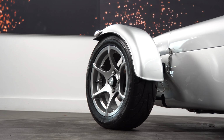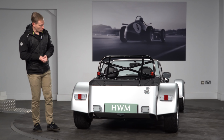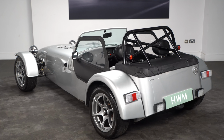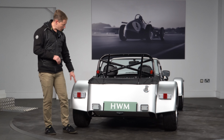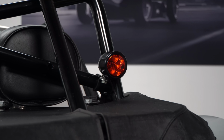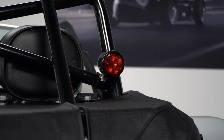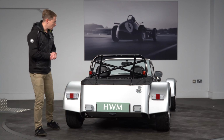Okay, so moving on to the rear of the car, all in lovely condition. One nice add-on that the previous owner put on the car was these additional brake lights. So as well as the brake lights being here, it does also have these on the roll bar, which does give greater visibility, which can never hurt in a Caterham where you're quite low down.